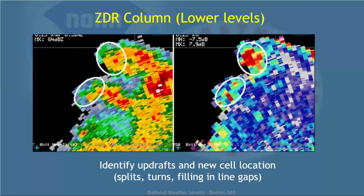Now, ZDR can be very useful, not just at a single level. You look at the atmosphere at different tilts using the ZDR product, and so you can get a kind of three-dimensional visualization. In this case, the ZDR column, especially in the lower levels, can identify updrafts and new cell location, whether they're splitting or filling in the line.